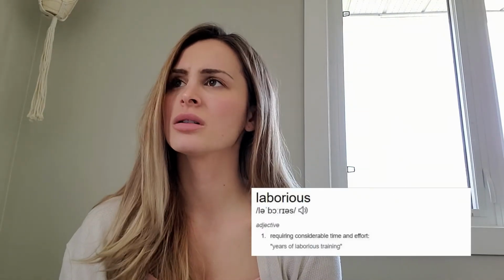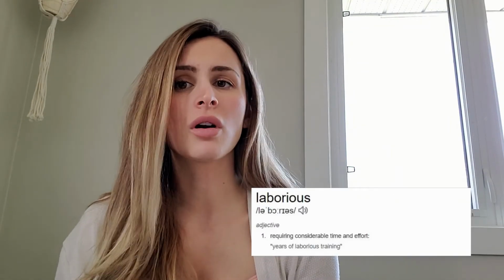Last but not least, flooring. Now, my friends, when you do this right, it makes all the difference. But if you do it wrong, you could kill the deal. Flooring is so expensive, tedious, laborious. Is that a word? It's a lot of work, okay?